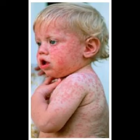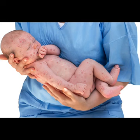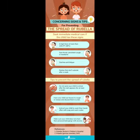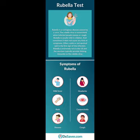Treating rubella. There's no specific treatment for rubella. The condition is usually mild and improves without treatment within 7 to 10 days. Phone your GP surgery or the 111 service for advice if you suspect rubella. Don't visit your GP surgery unless you're advised to do so.